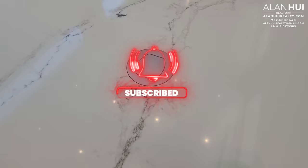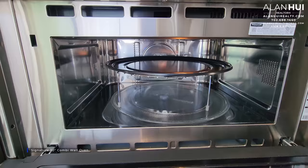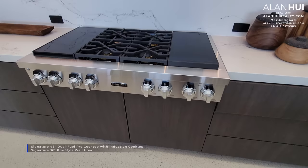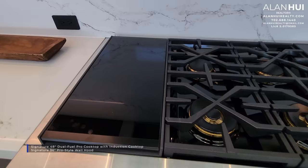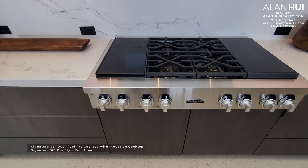This kitchen and home is loaded with many features and appliances. On this wall, we have a signature 30-inch combi wall oven. This serves as a microwave and oven, with a built-in oven below. This kitchen will also feature a signature 48-inch dual fuel pro cooktop with induction cooktop. And up above, we have a signature 36-inch pro style wall hood.